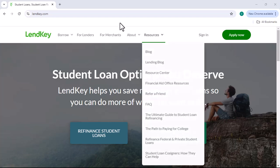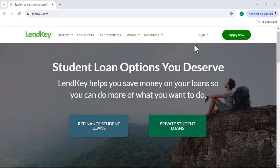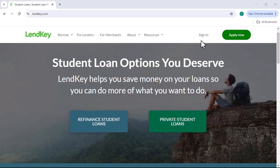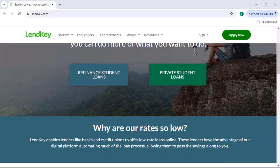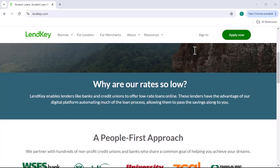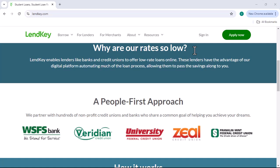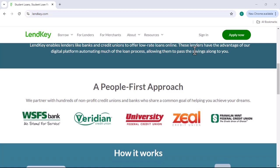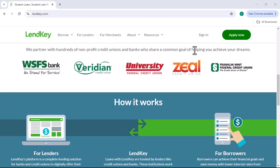Room and board. Whether you're living in a dorm or off campus, these loans can help cover your housing and meal expenses. Books and supplies. Textbooks, software, lab fees. These can add up quickly. Private loans through LendKey can help manage these costs. Other educational expenses. This can include things like transportation, personal expenses directly related to your studies, and even study abroad programs.